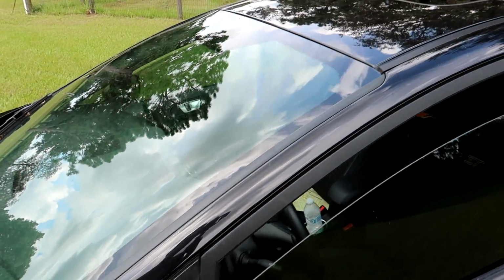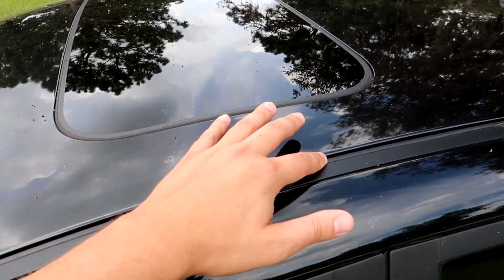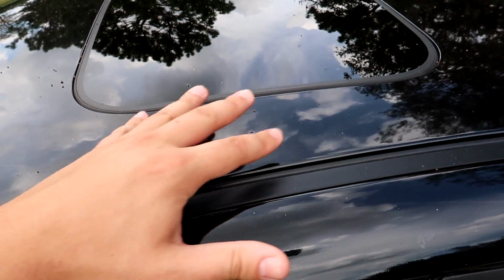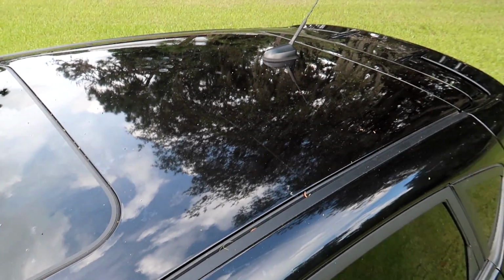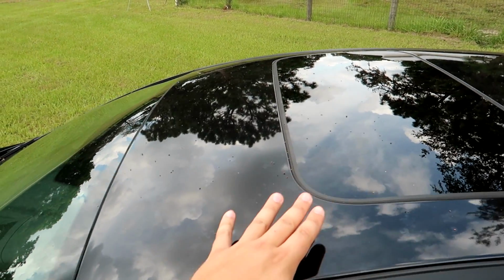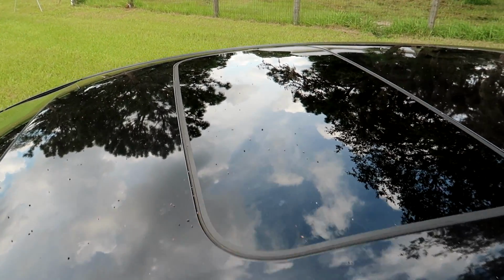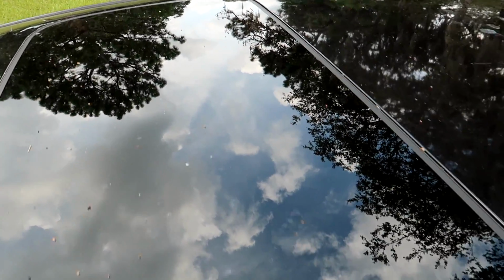Inspect your pillars and your roofs like you would the body of your car. Make sure that the rubber gaskets here don't have any overspray on them. That would be a sign that the roof was painted. Everything on this roof looks pretty normal, and one of the other things that you want to look at is the sunroof. If the car was hit hard enough to dislodge the sunroof, it also might be at a funny angle and might not sit flush with the roof of the car.